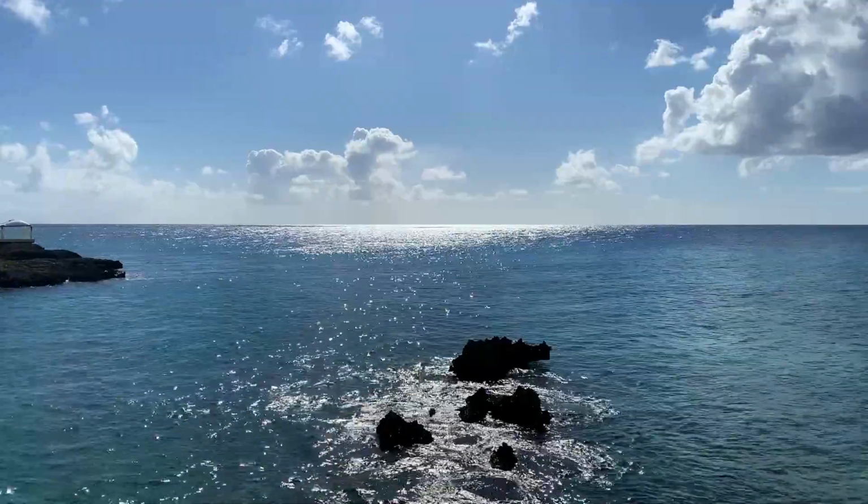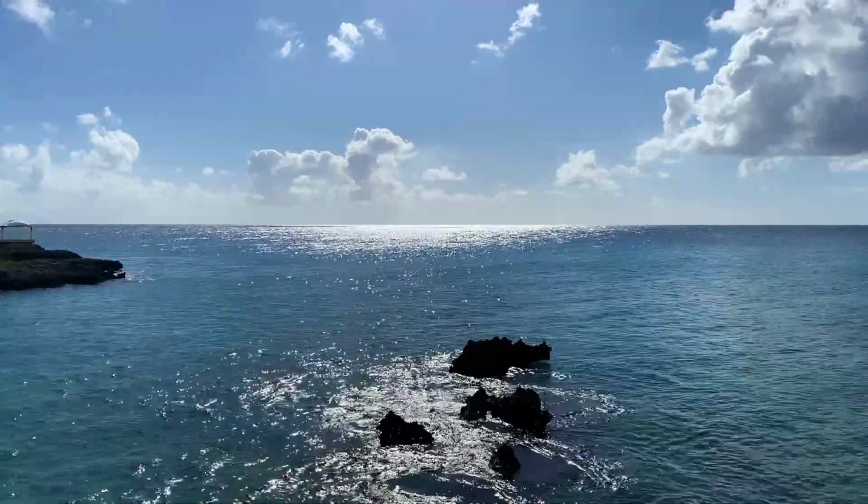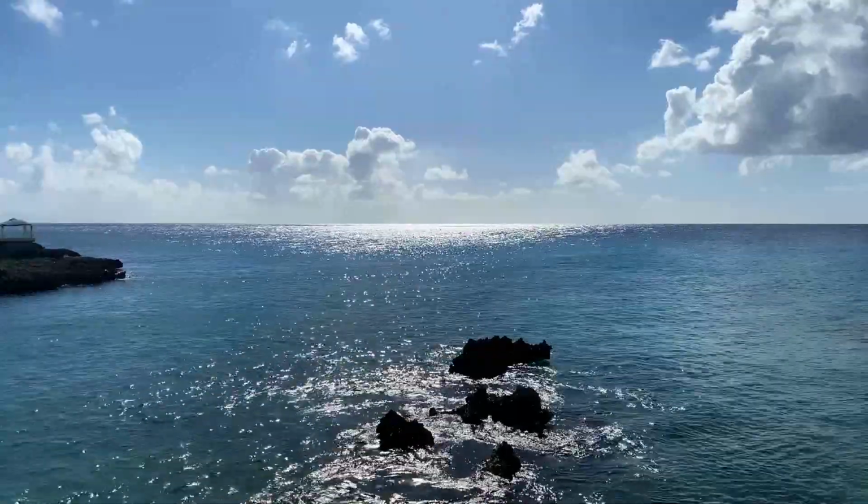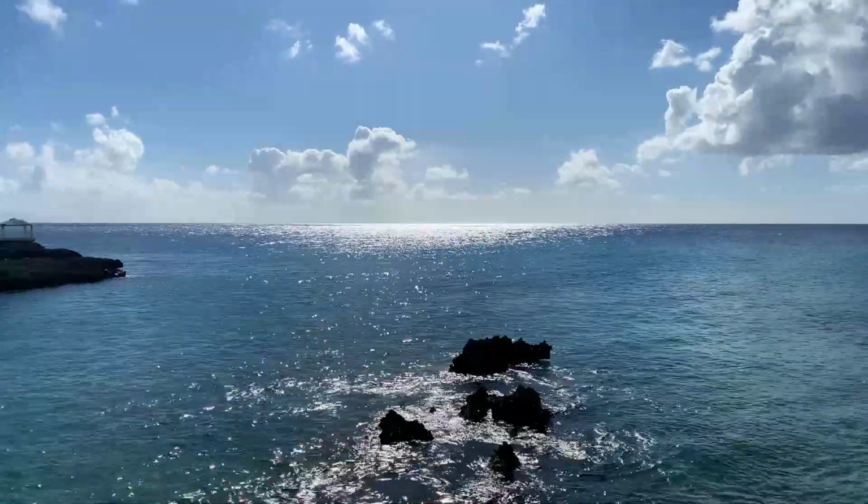Yeah. So when you visit Maho Beach, just take those few extra steps past the super touristy restaurant and hit up Sandbar. Yeah, chances are it'll be way less crowded and they have way better food.